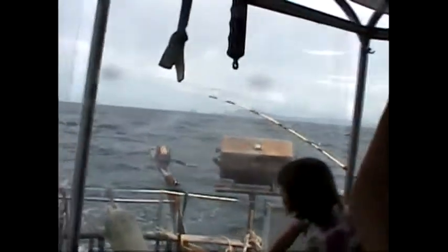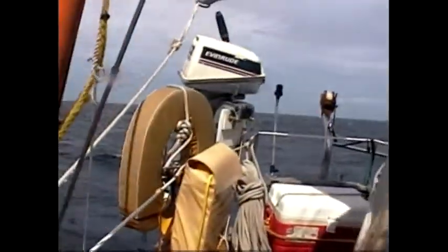Well, for the third time today, we're bringing a fish in. I'm sorry, my love. Mama is bringing in the hand line so that it's out of the way here. And then Dominic's bringing in the fish.